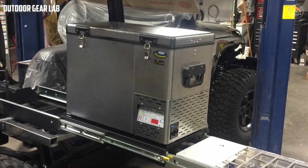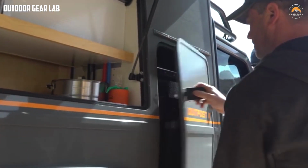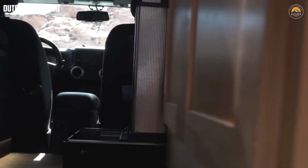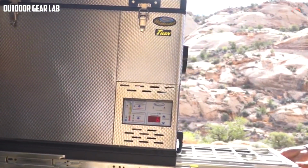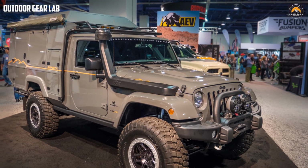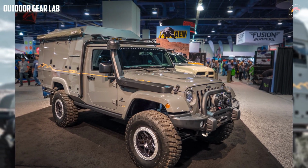Another key feature of the OUTPOST II's interior is its off-grid capabilities. The vehicle includes a high-capacity battery system and solar panels that allow it to operate entirely off the grid. The kitchenette and bathroom facilities are also designed to function off-grid, with a freshwater tank and a graywater holding tank.